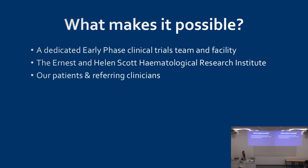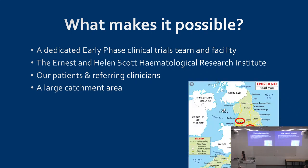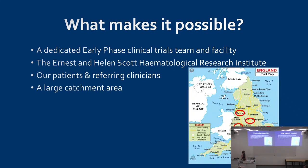And of course our patients and referring clinicians, because if the patients weren't willing to take part, then we wouldn't be able to try and improve their care and understand what's happening. And the clinicians that refer as well, because we actually have a huge catchment area. So we do have patients that come from Manchester, from London, from Norwich, and also within the Midlands as well. So it's not just local patients that we see.